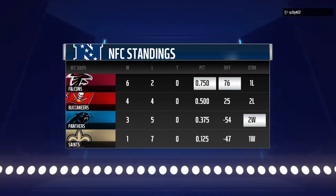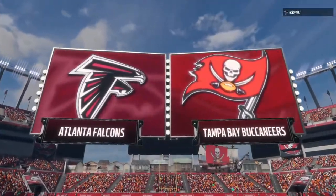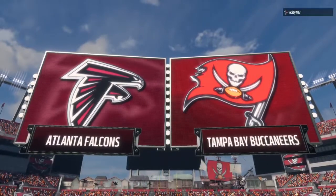Hello, everyone. I'm Larry Ridley, and this is the NFL on EA Sports. We've got a good one on tap today, and there's going to be two quarterbacks ready to get it done on the gridiron. It's the Falcons going up against the Buccaneers.